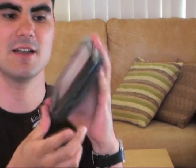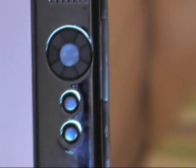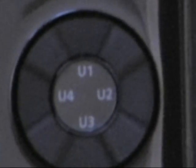Now the hotkeys that I liked about this device, and why I ended up using it a little more frequently than I use other ultramobile PCs, is this little array here. There's 4 programmable hotkeys that are named U1, U2, U3, U4. Now the way I use those is I reprogram them. Now U2 at the bottom I actually programmed to be my Control Tab button.